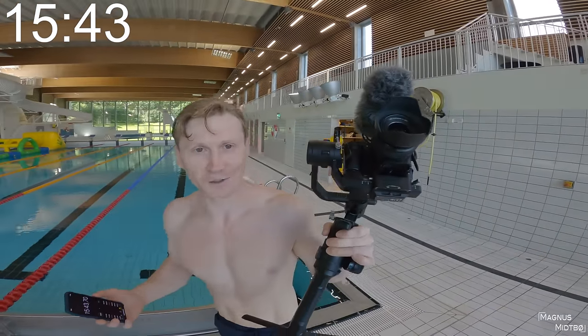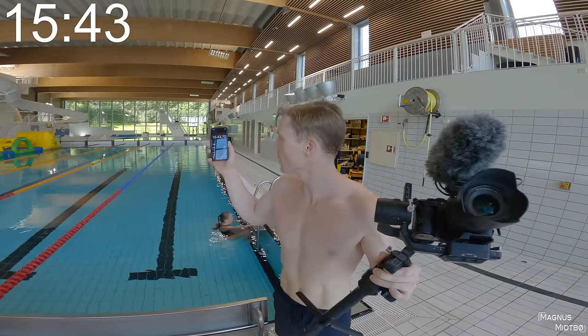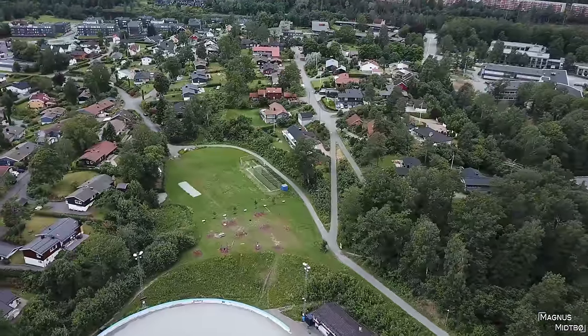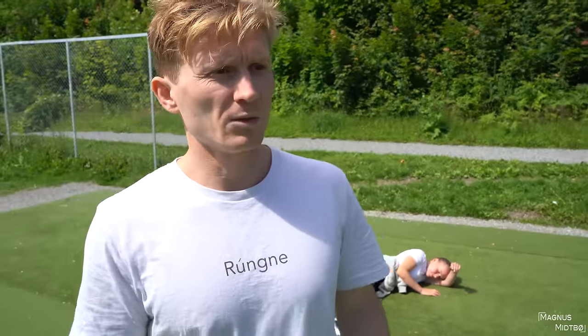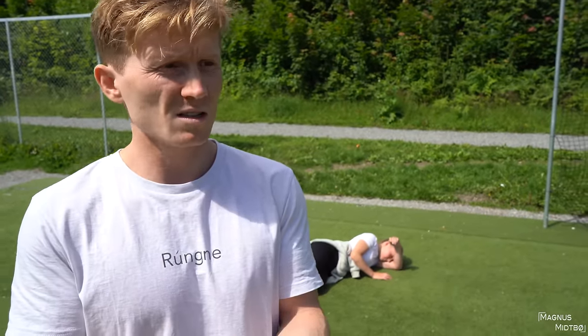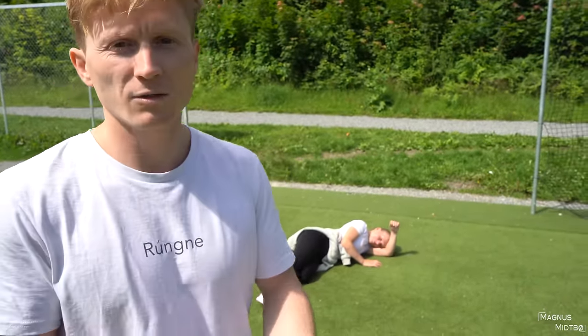Camera overheated. It's pretty hot in here, but the time was 15:43. So we had to rush outside because we don't have that much time between each exercise. Marte is dead, she's on the floor.